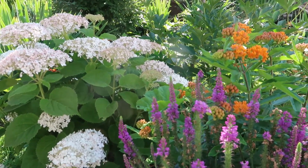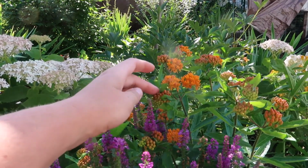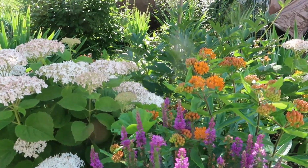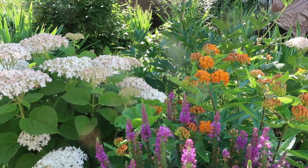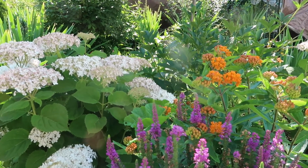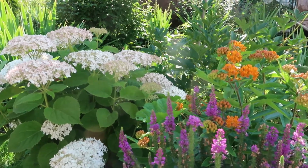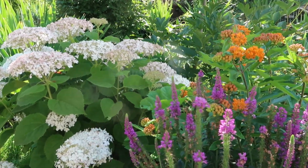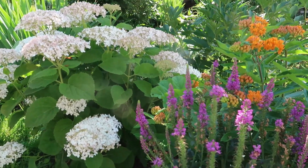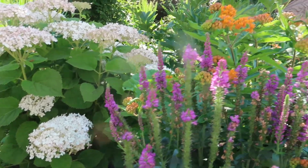I also have this Annabelle hydrangea behind here, and of course the butterfly bush. These colors work together. I wasn't too crazy about the orange, but again, I want my garden to be beneficial to insects, butterflies and such, that need help. This is really pretty. I like it.